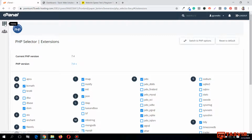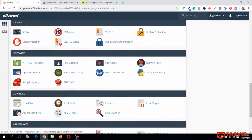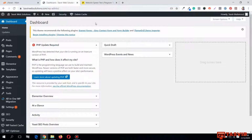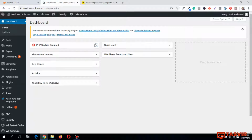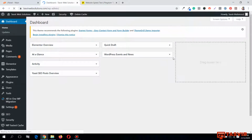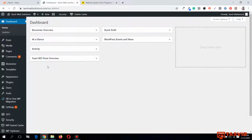Okay, so it's 7.4. Okay, so let me go back to the cPanel software. So over here, I've updated my PHP version, and let me reload this backend and see if this error is gone. See, now the error is completely gone.